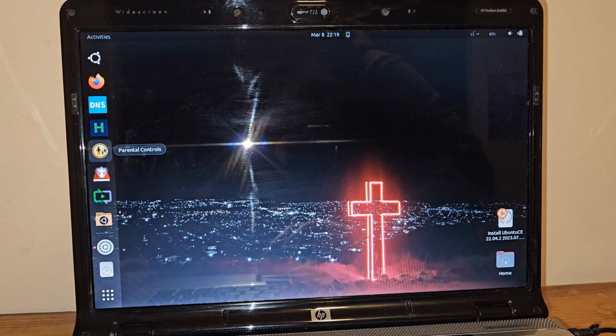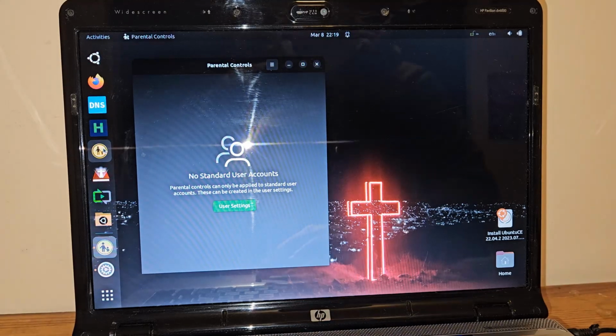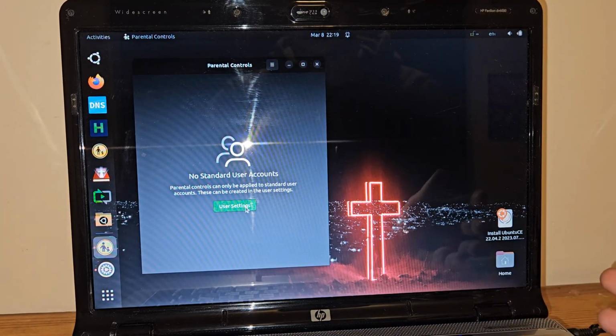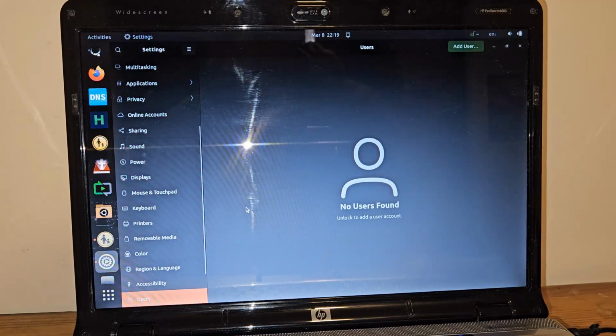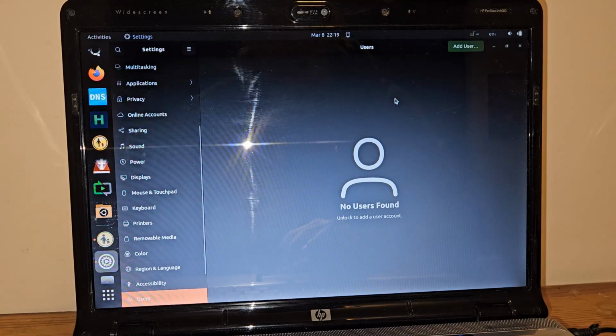Oh, this is what interested me. I wanted to check this out. So, okay, you can set up different users on this, and then you can have parental controls, and then we can set even parental controls for this account, I'm assuming. Oh, wow, you can do it for almost anything on here, which is kind of neat, guys.